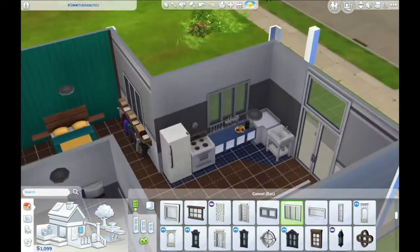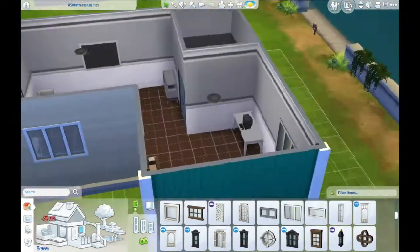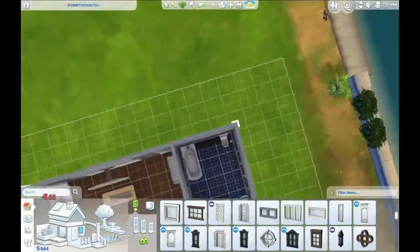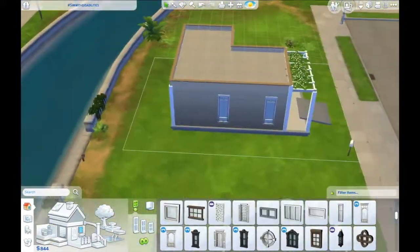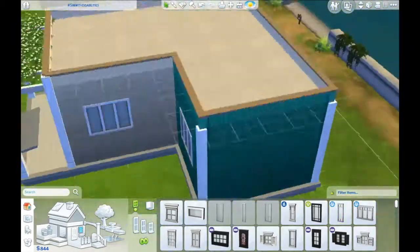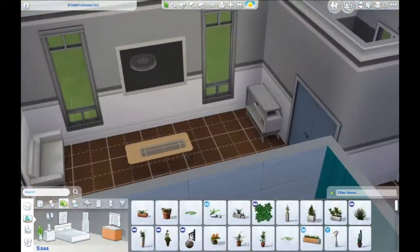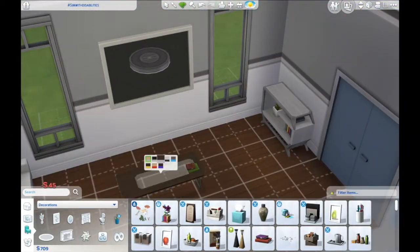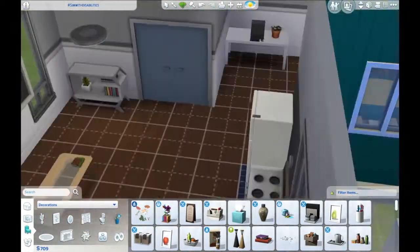Also, I forgot to put windows in this build. That was a mistake. I got halfway through this build, and I'm like, why is there so much empty wall space? Oh yeah, because there's literally 0 windows in the entire build. Basically, I'm terrible at building, but this is a great tag, so please do this tag.